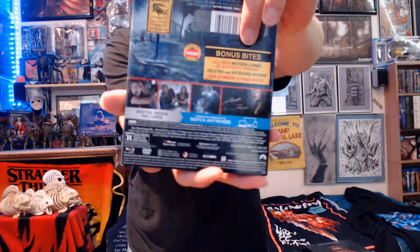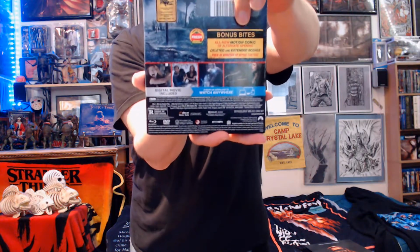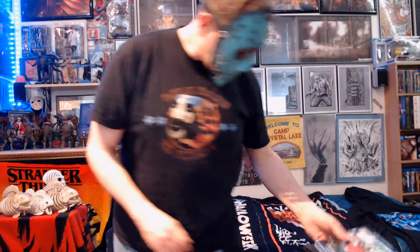It doesn't list having a commentary, but it does talk about an alternate opening, deleted and extended scenes, and maybe some featurettes, too. Here's just what it says on the back: motion comic, alternate opening, deleted extended scenes, and hopefully the 45 minutes of extra content is something else, like featurettes or interviews or whatever. But we will find out. So I was kind of surprised that it didn't get a special collector's edition or anything, since people were so excited about it this summer, but there's already plenty of expensive collector editions that we had to worry about.